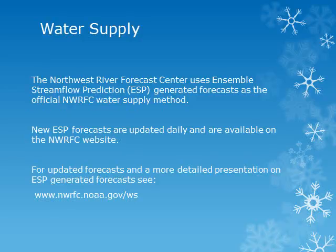The Northwest River Forecast Center uses Ensemble Streamflow Prediction, or ESP, generated forecasts as the official water supply method. The 30-year runoff normals covering the years 1981 to 2010 are being used. New ESP forecasts will be published on the Northwest River Forecasts website daily. For updated forecasts and more information on the ESP forecasts, please see the River Forecast Center's website at the address given.